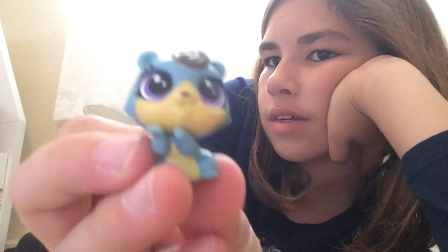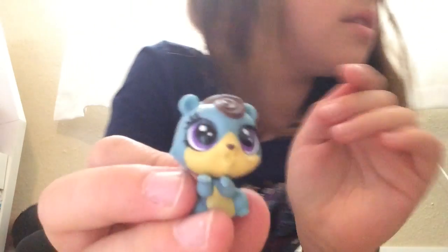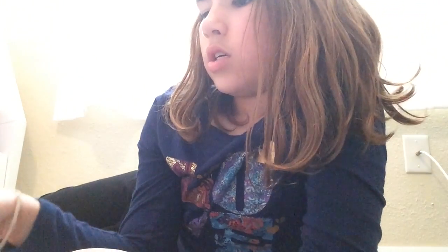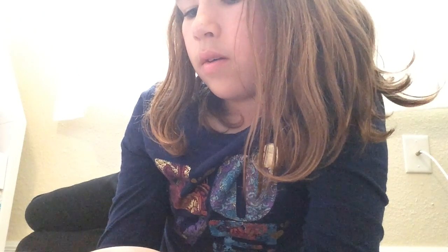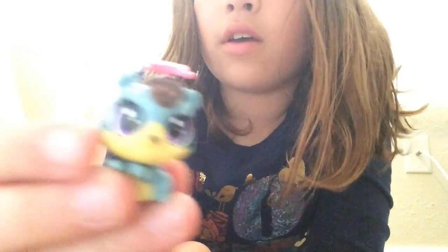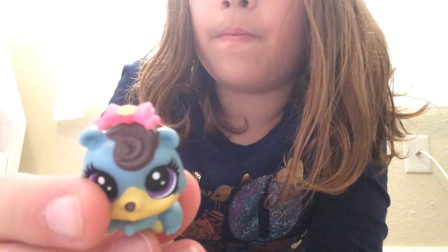Next up we have this little hamster, it looks like. This is Gina Pillow. She is gonna wear her little hair on top that looks like chocolate.